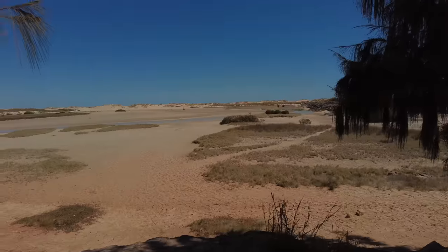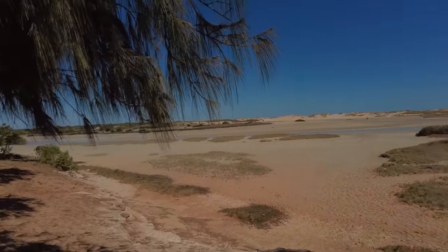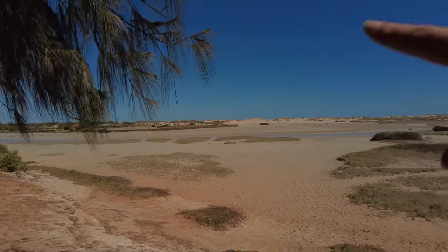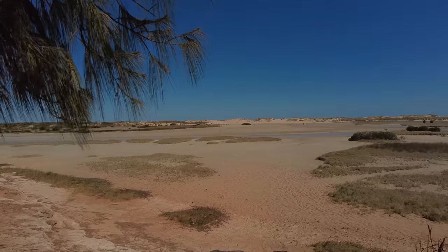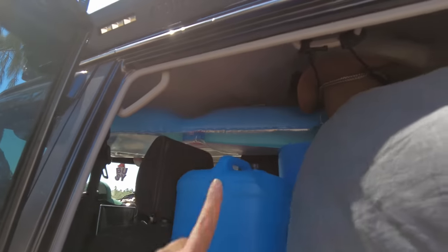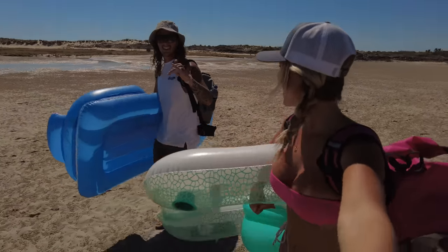See you guys. This is what it looks like now, and I'm pretty sure this area is meant to pretty much fill up with water. And then yeah, we drift right on through, so I'm so excited. We've shoved some floaties in the car and we've got some in the canopy as well, so that's what we'll be on. Here we go, guys.